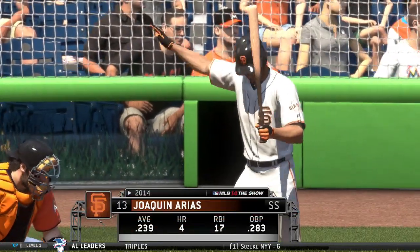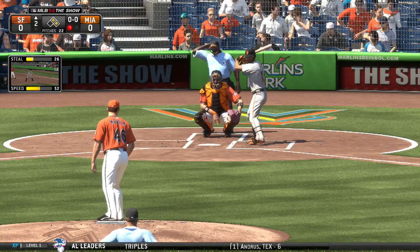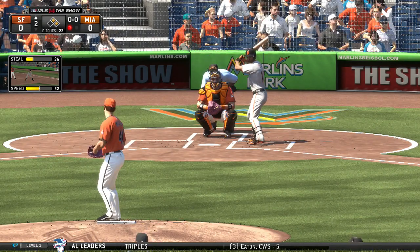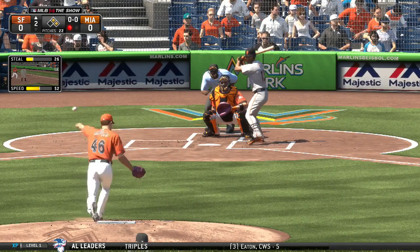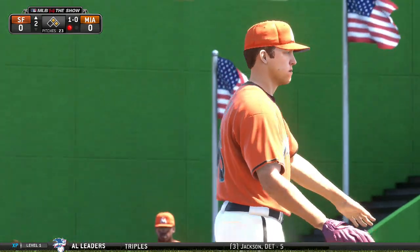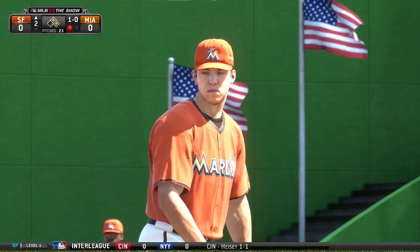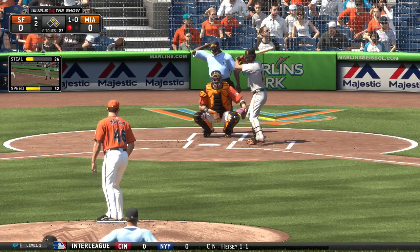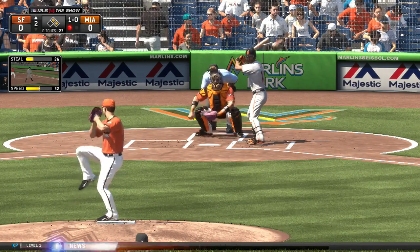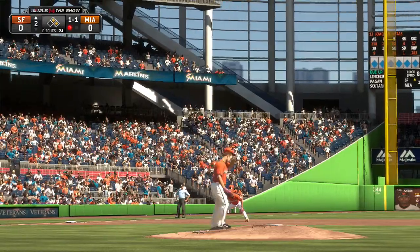Joaquin Arias will be the batter. Good lead there at second. Here's the pitch. In tight here with the first pitch fastball that's 1-0. And a good heater as he just watches this baby, a ball and a strike.